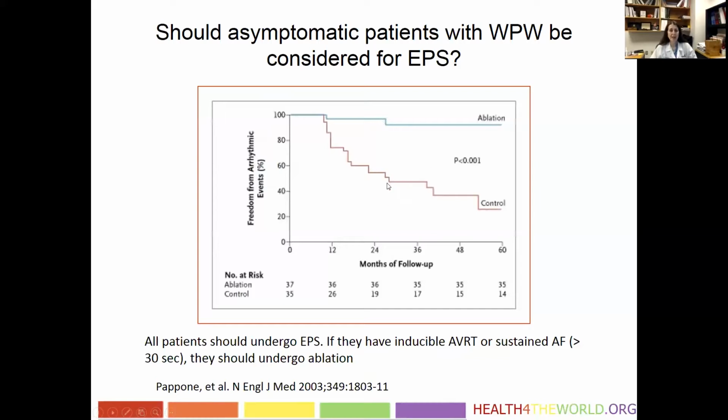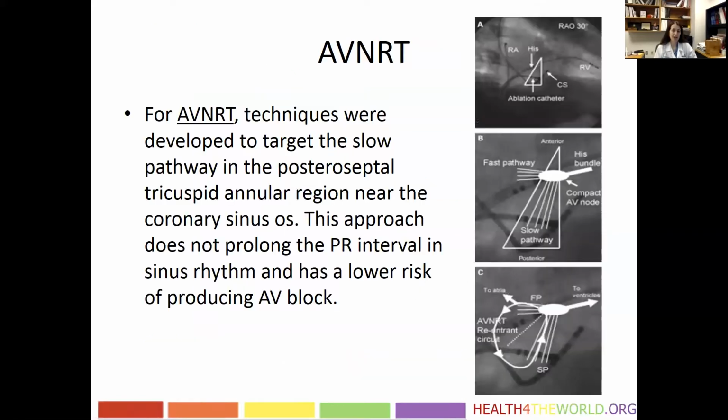They were just studied, and then the catheters were pulled out, and they were followed clinically. Up to 5 years of follow-up, the patients who had an ablation did remarkably well. The patients who did not have an ablation had to come back for an ablation or developed symptoms that needed management, and actually one patient here had sudden cardiac arrest. So the authors made the point that maybe this patient should be undergoing an ablation.